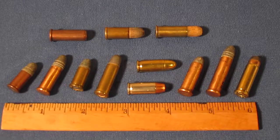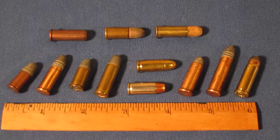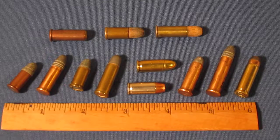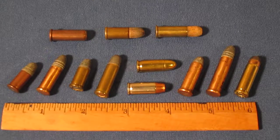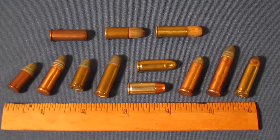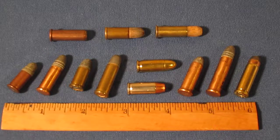Now, the .32 rimfires were pretty much obsolete by the 1930s. With the introduction of the high-velocity .22, that became an excellent small game load, and the .32s kind of lost favorability. But we still have a long way to go till we get there.